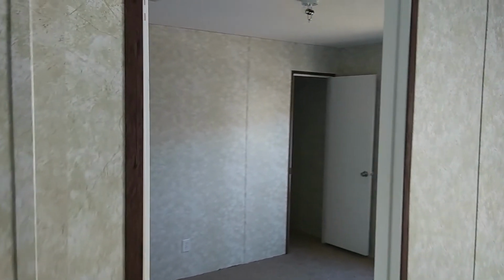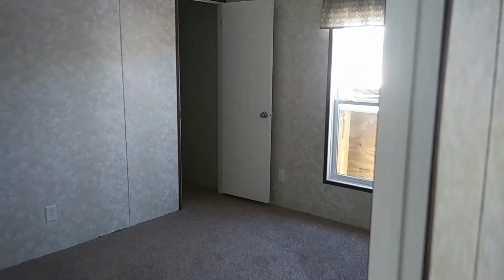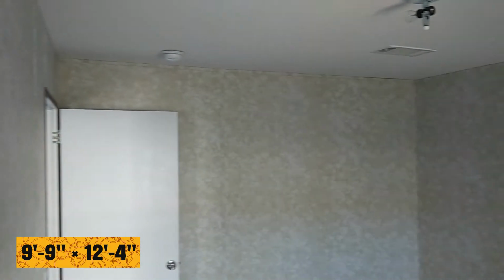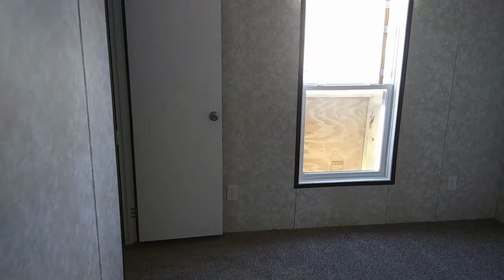Okay, here's your first guest bedroom right here. Let me turn around so I can get a good feel for this room. Air vents in the ceilings. There you go. Let me turn around again. Like I said, it feels very cool in here. It's like the air conditioning is on or something. I can tell these homes are very energy efficient.